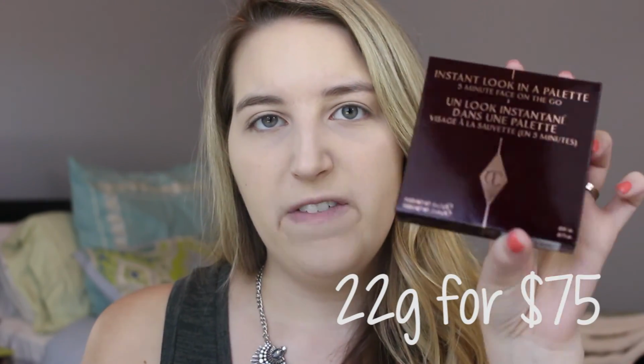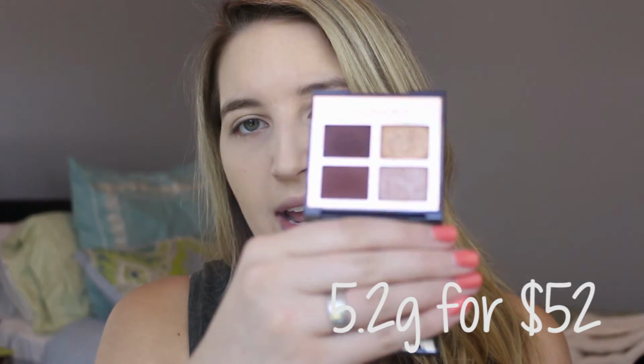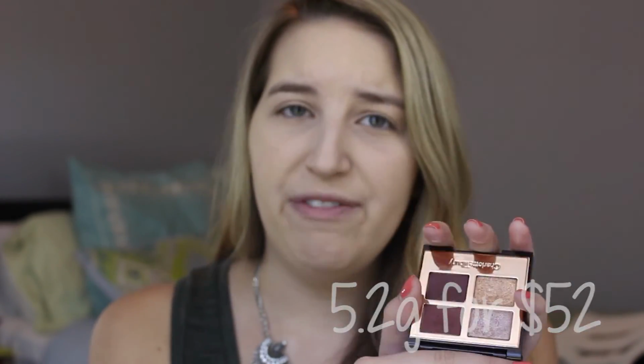The other thing I was wanting to know whenever I was looking this up was I couldn't find on any of the websites how much product was actually in here, how much you were getting for the money. So based off of what it says here, there is 22 grams of product in this palette. And just for reference, this palette has 5.2 grams. This is just her basic eyeshadow quad that she does, and I believe these are right at $50 or maybe like $52. But these are, I believe, the same quality of eyeshadows. Obviously, you don't get one of these shimmery ones. But I think as far as these 3, it's the same quality of eyeshadow that is in the face palette.